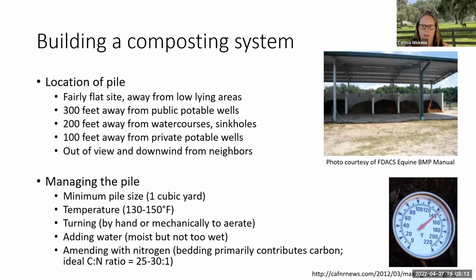Stacy already mentioned this in her talk about BMPs as we got started this evening: the location of our manure storage areas, of our piles, whether we're going to just stockpile and keep it there, or compost, or manage the manure in some other way, is really important. We definitely want to find an area on the farm that is fairly flat, away from low-lying areas. We've had a lot of rain even these last couple of weeks in many areas across the state. Those low-lying areas where water collects are certainly not places where we want to be piling our stall waste and manure.